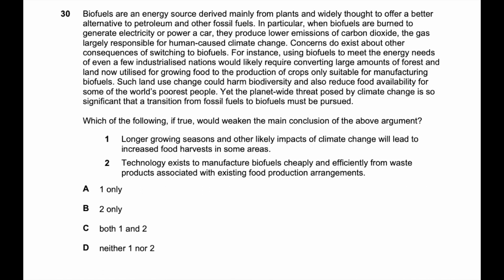Concerns do exist about other consequences of switching to biofuels. For instance, using biofuels to meet the energy needs of even a few industrialized nations would likely require converting large amounts of forest and land now utilized for growing food to the production of crops only suitable for manufacturing biofuels. Such land use change could harm biodiversity and also reduce food availability for some of the world's poorest people. Yet the planet-wide threat posed by climate change is so significant that a transition from fossil fuels to biofuels must be pursued. Which of the following, if true, would weaken the main conclusion of the above argument?